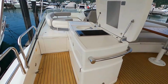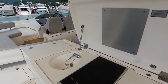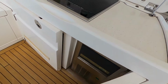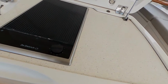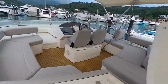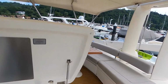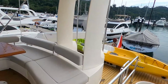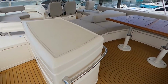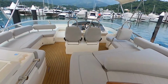Here is a grill and a sink, and here's a fridge and an ice maker. Very important when people are up here in leisure time. There you go. This is slightly unusual compared to normal boats, because this thing is moved a little bit more to the middle, and that's to create a space in the corner to do the barbecue.